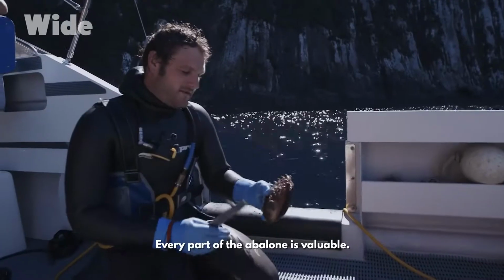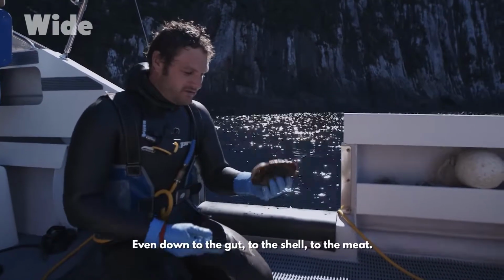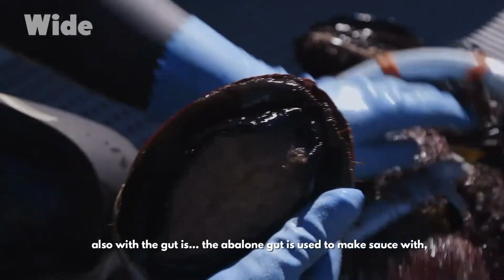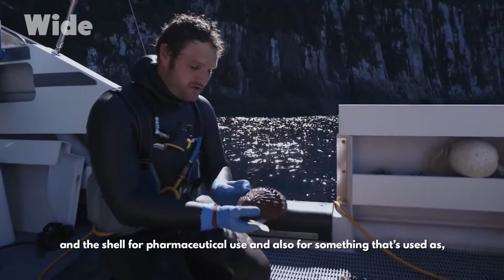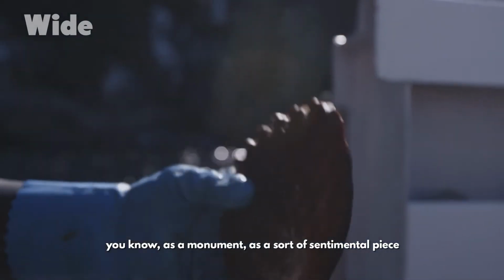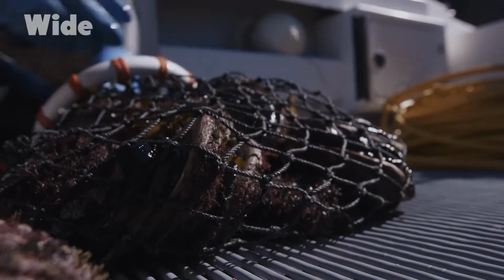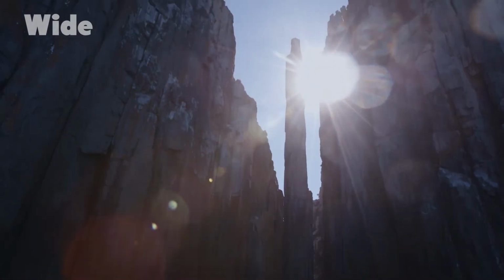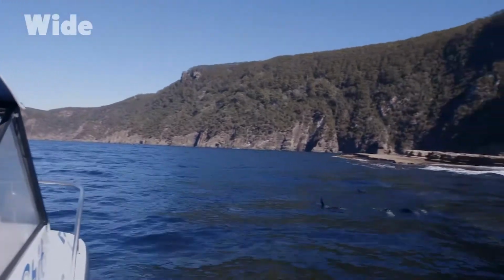So every part of the abalone is valuable. It's a valuable resource, even down to the gut, to the shell, to the meat. So the meat is used for consumption. Also with the gut, the abalone gut is used to make sauce with, and the shell for pharmaceutical use, and also for something that's used as a monument, sits on a mantelpiece and you give it as a gift to someone. See if they like it.